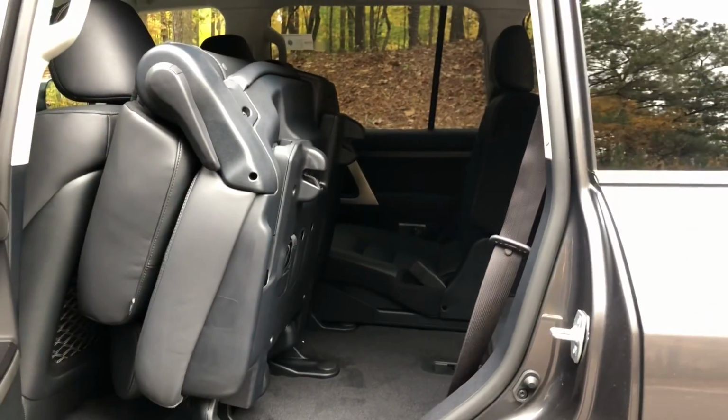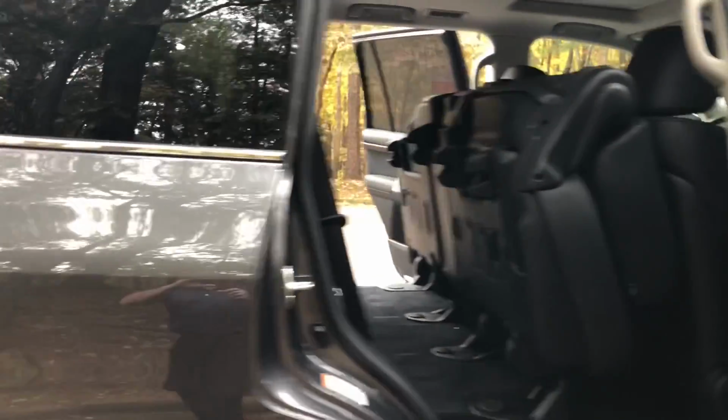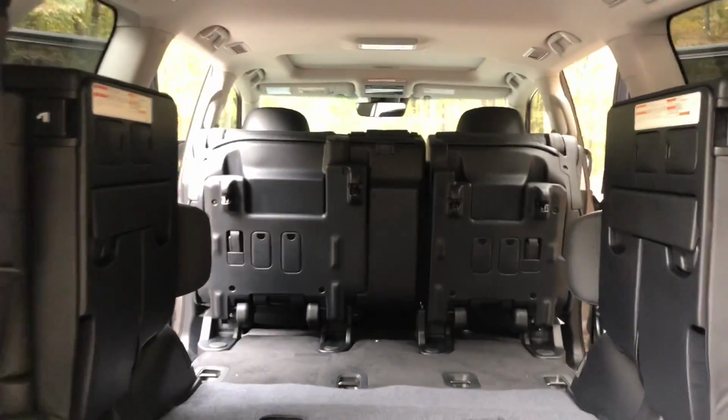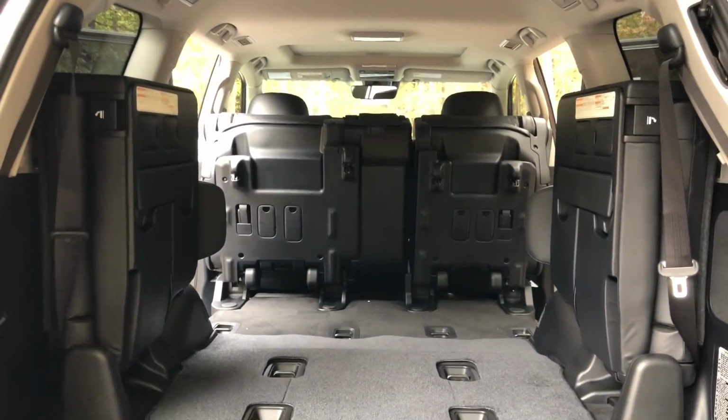And the seats tumble forward. Gonna do that with the other side now. Okay, I'm at the other side. Pull that lever. Now, what kind of storage do I have? With everything up and secured like that, I have just over 81 cubic feet of storage space. Can do a lot with that.